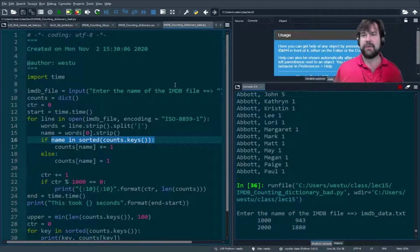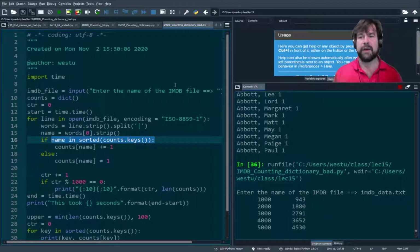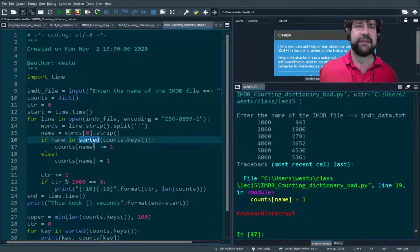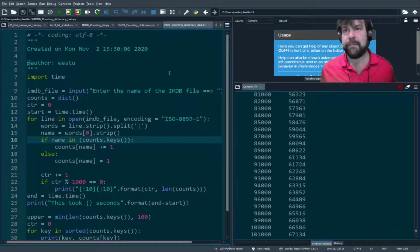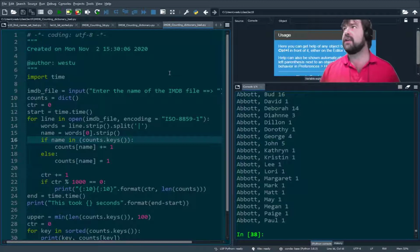Okay, and now again, we are taking longer and longer, more and more time. So, in this particular case, the difference is just this. We take that out, we get exactly the same answer. But it's as fast as it can print to the screen. Essentially, almost all the time here is just printing to the screen. Okay, so I just wanted to point that out.